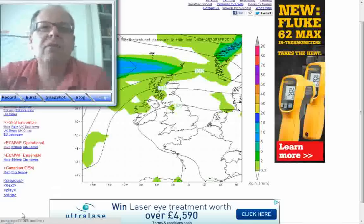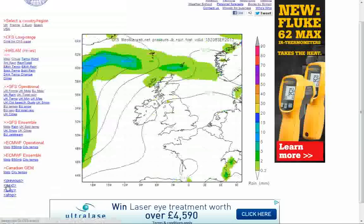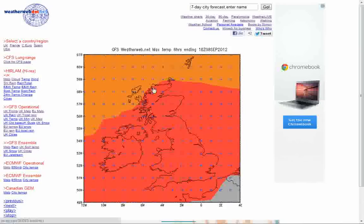Increased cloud in northern and western Scotland, bringing some spots of rain. Through the day tomorrow, it looks like it's going to be another fair one. I think we're going to be finding it warm and sunny, some really good spells of sunshine around. And as far as temperatures are concerned, well, let's just show you. Temperatures tomorrow getting up to around 25-26 degrees across many parts of southern England, much cooler further north at 15 or 16.